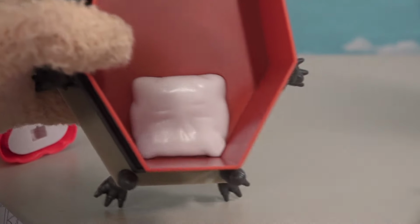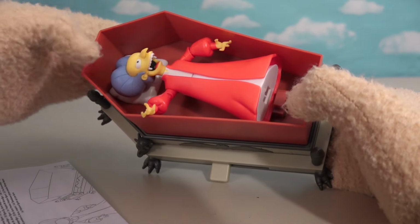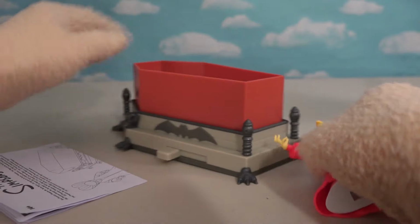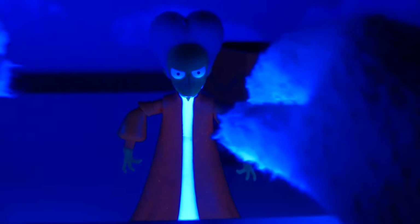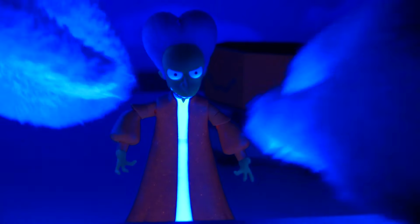Oh, look at this. There's a little pillow in there, too. Zoom that out. Look at his little head. Oh, that is so cool. And under a black light. Oh, cool. Look at this. Oh, yeah, he activates. That's so cool. Look at him. There's a real vampire now.